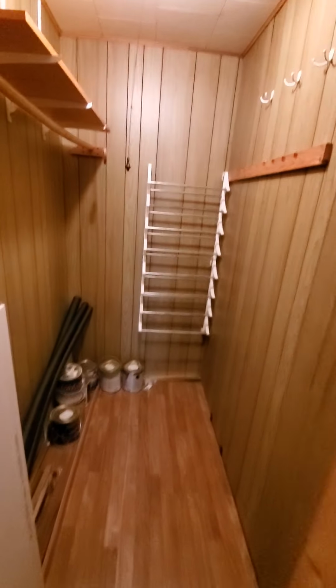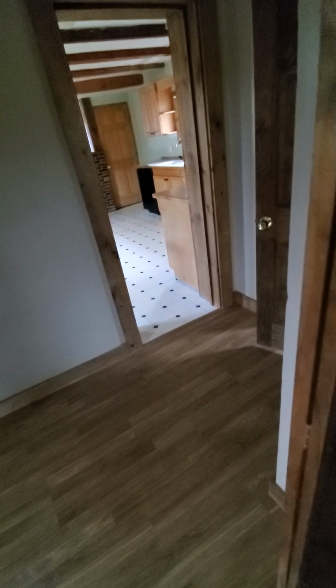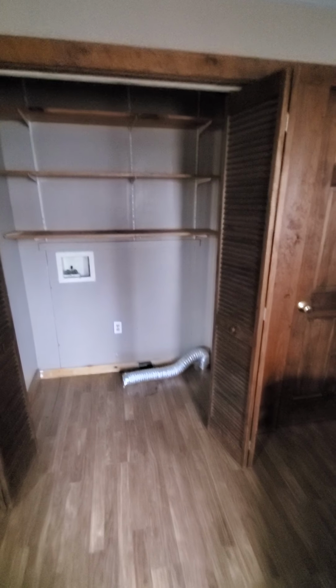Off to the next room here. I would assume this would be the master bedroom. It does have laminate flooring here. All vinyl replacement windows. Does have a walk-in closet here, as well as a regular closet with bifold doors. This one actually has the washer and dryer set up in this. So maybe this is not considered the master.